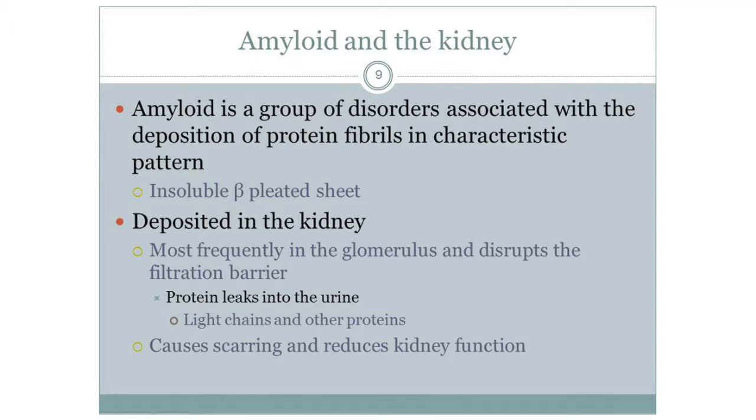There's grams and grams and grams of normal blood proteins in the urine because of the damage to that filtration barrier, so that instead of staying in the blood, the proteins go out into the urine where they don't belong. It gives us a marker of what's going on in the kidney and the amount of damage that's occurring. All of this causes scarring and then reduces kidney function. So the first thing is that you get leakage of proteins into the urine, followed then by scarring of the kidney and loss of kidney function.